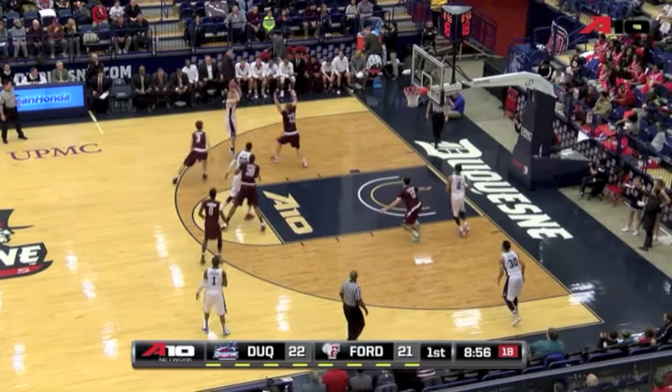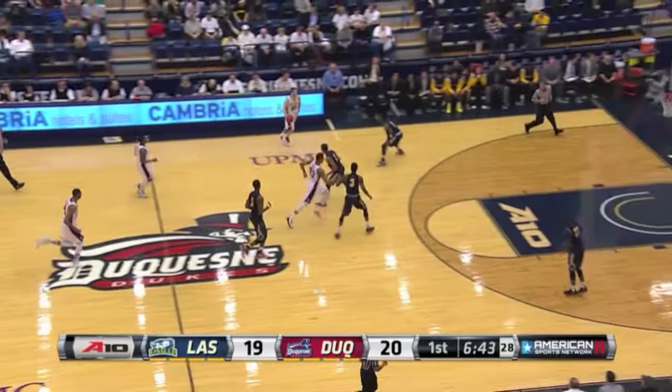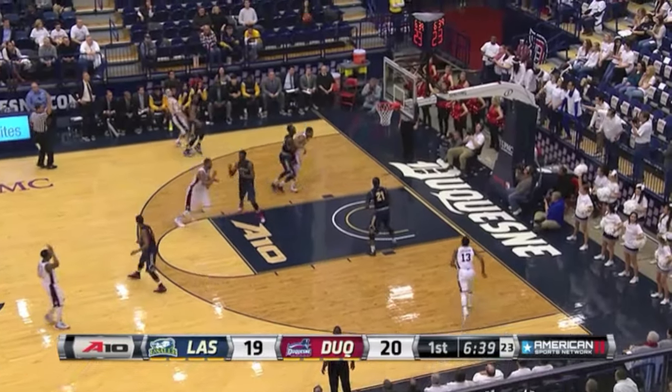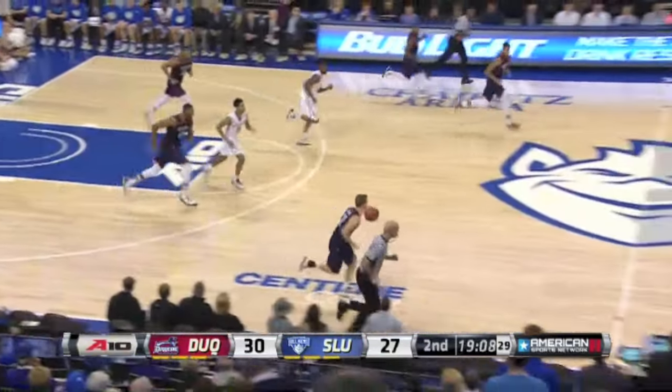Mason, stop and go dribble to the left. Stops, 18-foot jumpers. Good! Nice move that time by Micah Mason. Nene told us before the game that he's not playing at 100%. Micah Mason lights up his second three ball of the game.